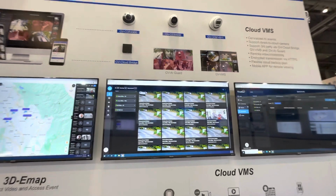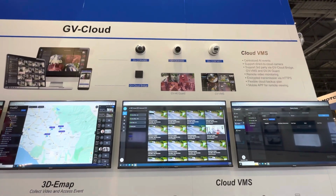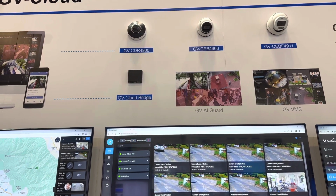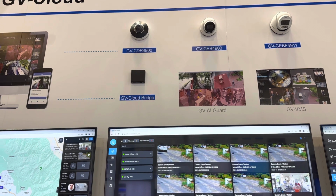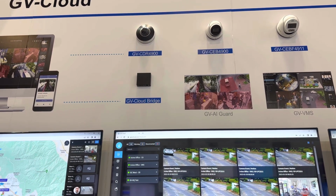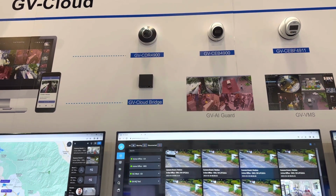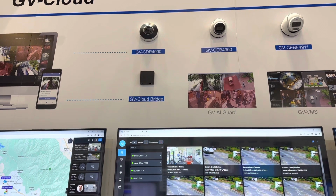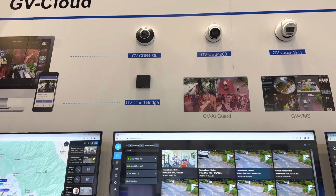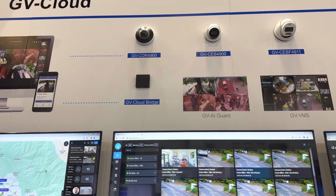So starting on the cloud video side, you have a few options of how you can record cloud video. One option is a pure cloud model where you utilize the GVCloud bridge device. This is a small box, as you can see here pictured on the wall, that will support up to 4 GeoVision AI embedded analytics cameras or any third-party ONVIF compliant camera. By utilizing this cloud bridge, you can send your cameras directly to the cloud just by plugging into the network, and you do not need an on-site recorder.